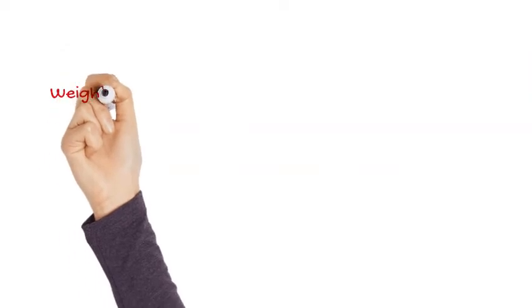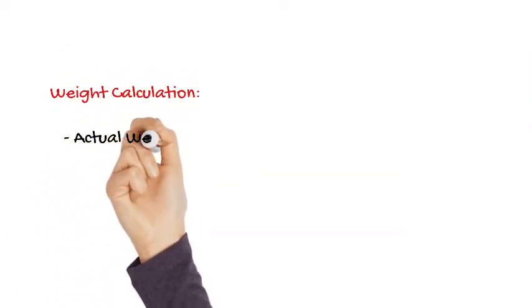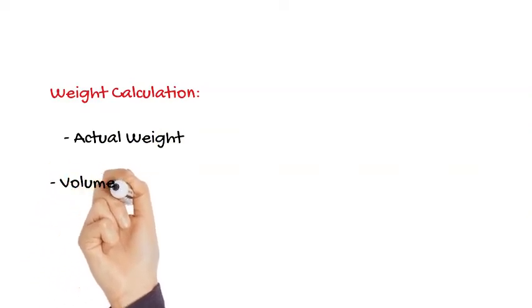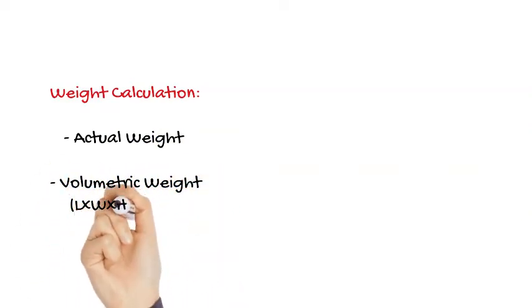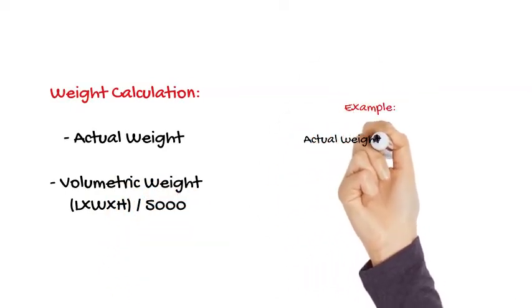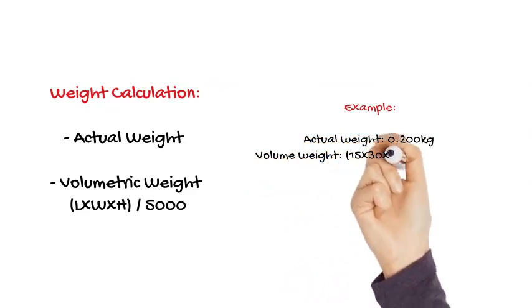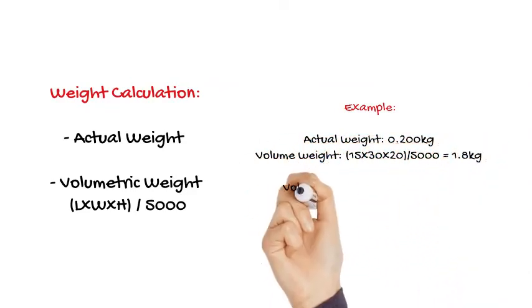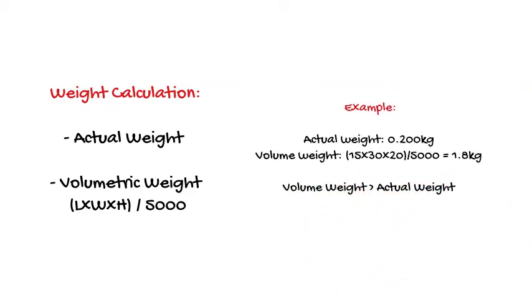For the weight calculation, how do we actually calculate the weight if we have actual weight and volumetric weight for the courier and the weight they charge? So actual weight, we said, is simply the weight of the product itself. So if you put it on a weight scale, the weight that comes out is basically the actual weight of your product. So let's say 200 grams. And then the volumetric weight is the weight given by the dimensions of your product.